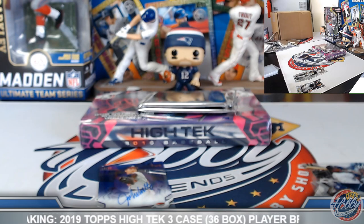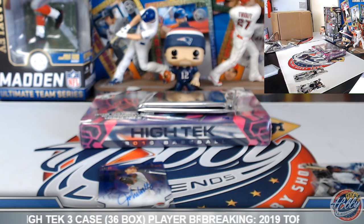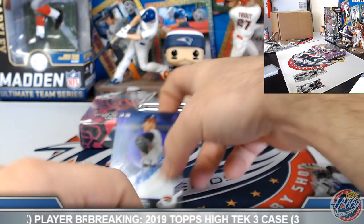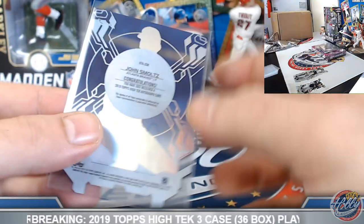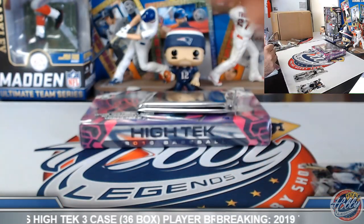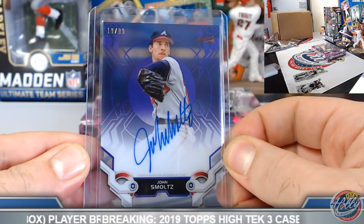Let's see if I can give you some. And yeah, tough little hit there. One in 96 packs on the orange Portratec. So like every couple cases there. And how about that? Another solid auto. John Smoltz action on the board.